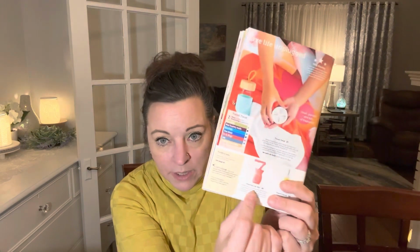Like I said, car bar clips. Put this in your vent to smell it, or else I don't smell them. Room spray, shake it really, really well, and I love them. We have a bunch of them, and we go through them all the time.